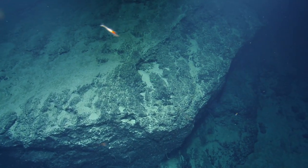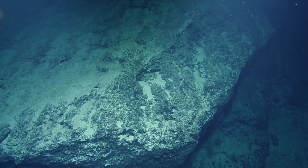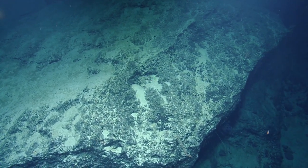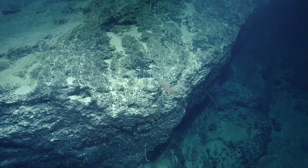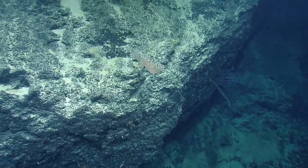That might be a coral. This one? Yeah. You want to look at it? Okay. Looks like right along the top edge of this there's an interesting spot. Another Victor Gorgia. Cool. Looks like another primnoid.